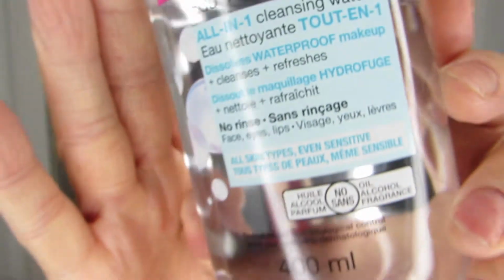But this I use mostly on my eyes and on my lips, so I don't have to tug at those sensitive areas. And if you're curious, this is the micellar water that I use. It is the basic Garnier micellar water, skin active, very happy with it.